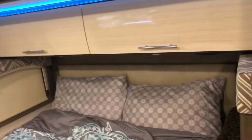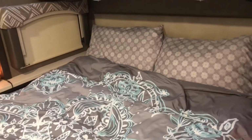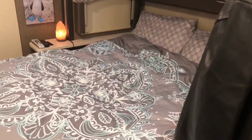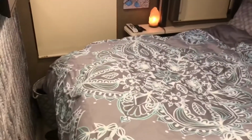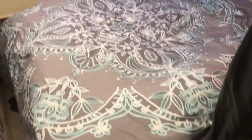I've banged my head on that more times than I'd like to admit. It's really not ideal for me and Wilson. It is smaller than a queen size. It's an RV queen. If I had to do it over again, I probably would not have gone with this model, but either way, I still love it. And my furry wall.